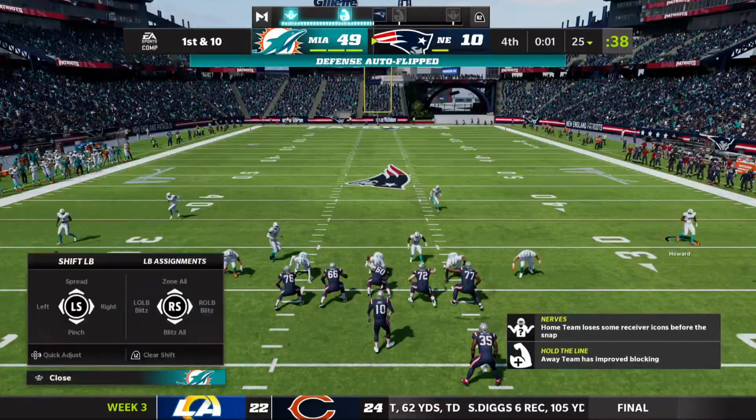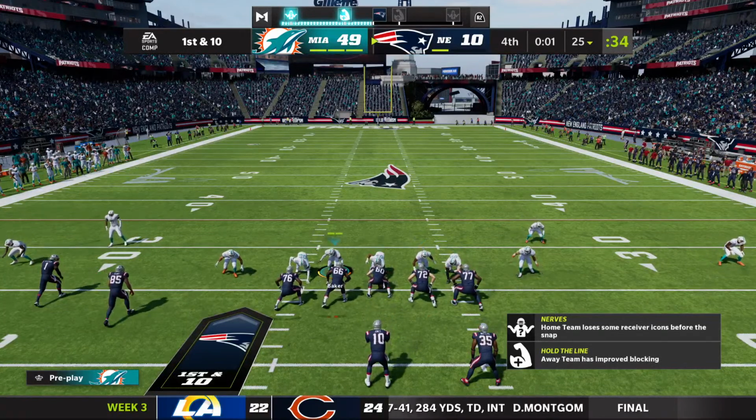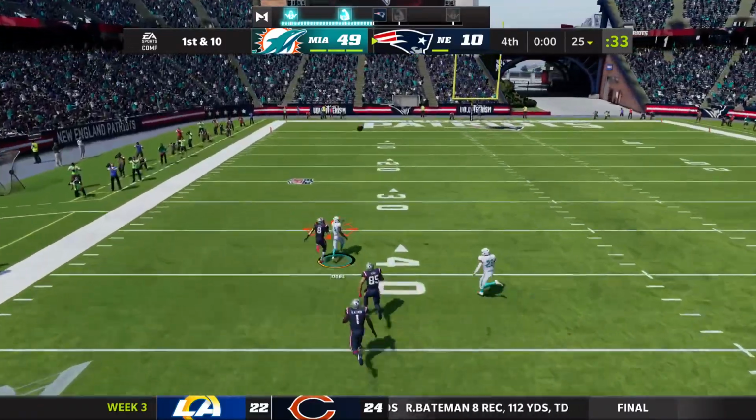New England with a first down as they begin the drive. This is just an exercise in futility. Do you even bother running a play here offensively? I wouldn't, because now is not going to erase what's happened.